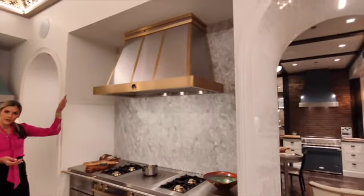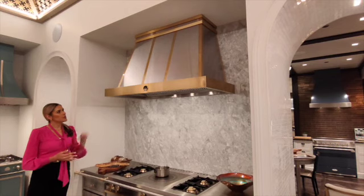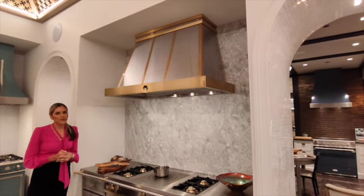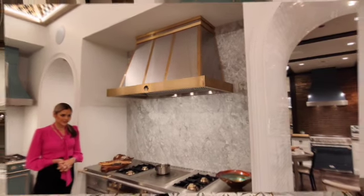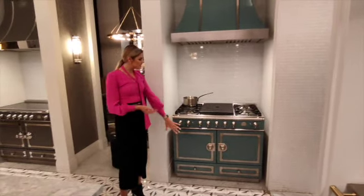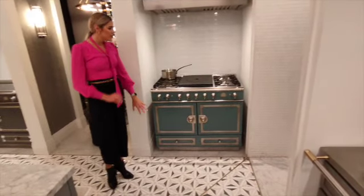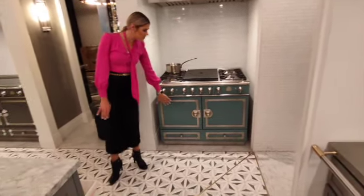Above me is our brand new hood for the Chateau series. This is our banded hood. We chose to do the brushed brass and the stainless steel for the combination. And over here we have our Cornue 110 range. This is in our brand new ocean color. This is our H1A colors. This one here has a double oven French door.